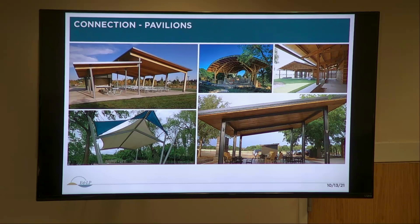Pavilion structures: you'll see in the upcoming design alternatives that there are a few different locations that we're recommending these around the site. It makes sense to have a few at a few different scales. We're picturing at least one main one attached to bathrooms maybe, and then other ones at outlying areas of the park to support different programming needs.